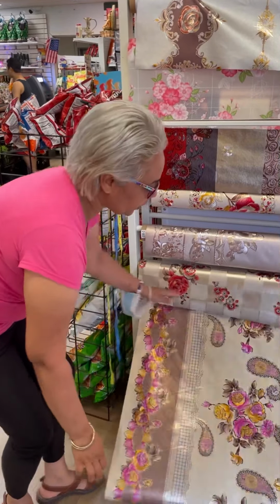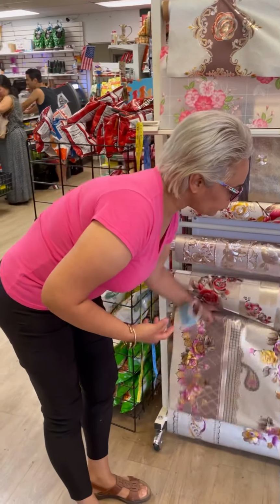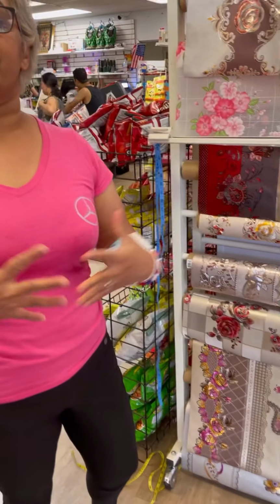Very beautiful, as you can see, and these are the designs that you will use in the henna. I just want to share this lovely art that we have here, and for tablecloths and whatever you want to design in your little kitchen, you're going to be using this. So let's take a look inside and see the spices they have.